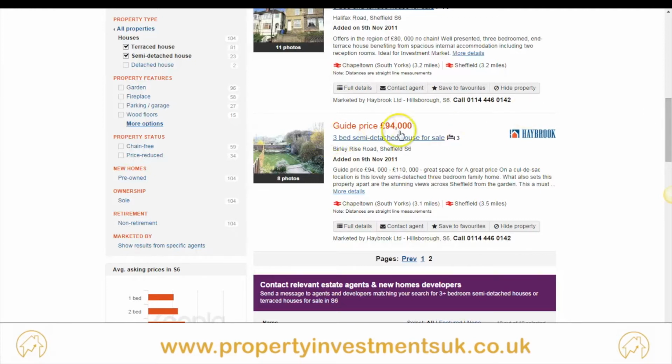So, 3-bedroom house, guide price 94,000. Guide price is typically used if it's an auction property, so that one might be going to auction. It may even have structural issues associated with it if it's been on the market that long.